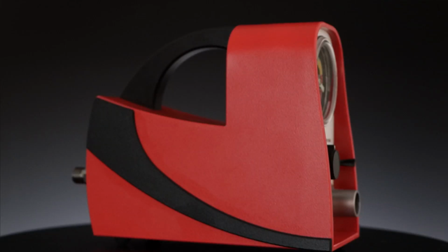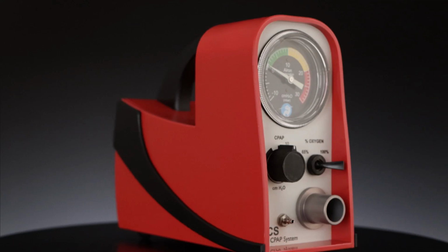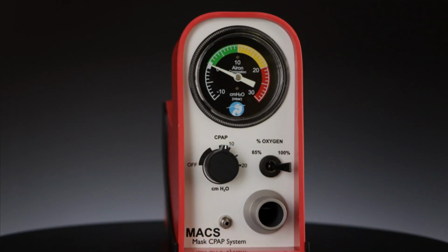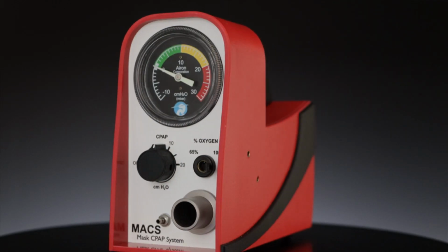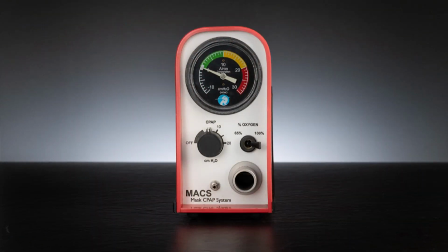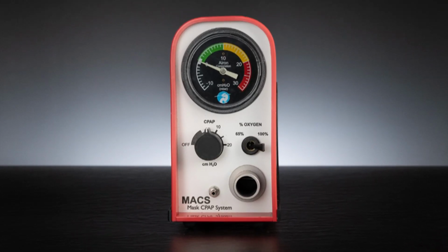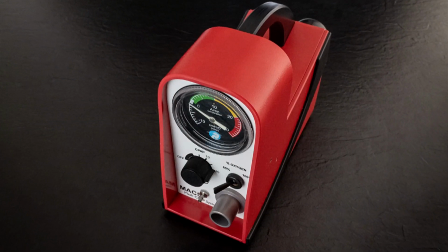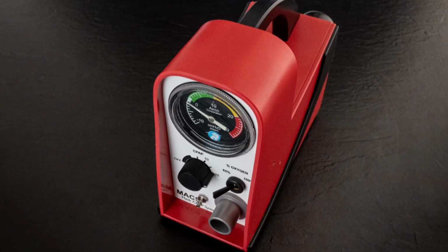Weighing just 3 pounds, this small, portable, easy-to-use CPAP device is ideal for use in the field, during transport either ground or air, and in the ER, as well as other critical care settings in the hospital. Though small and lightweight, MACS is built tough to stand up to even the most challenging EMS in-field rigor. MACS is rugged enough to withstand the tests required for the U.S. Army Airworthiness Certification, the harshest tests for any product.